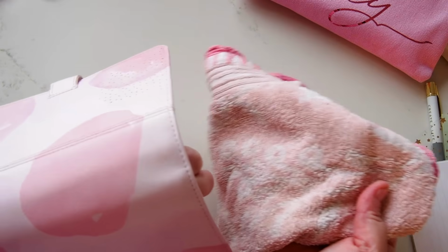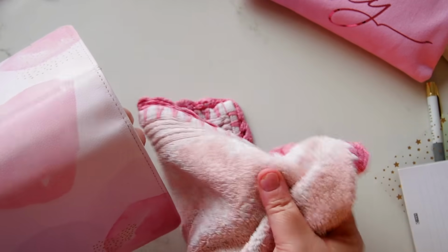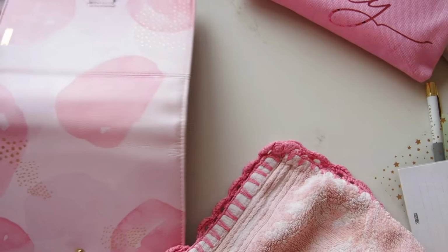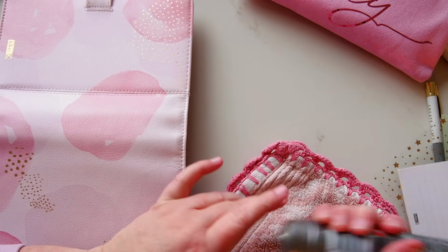Now that's pretty much off. That orangey, I think that's makeup, most likely it's foundation. So that's come off pretty well. There's a tiny little bit left. And this face washer and probably the planner are quite dry because I haven't done this in ages.